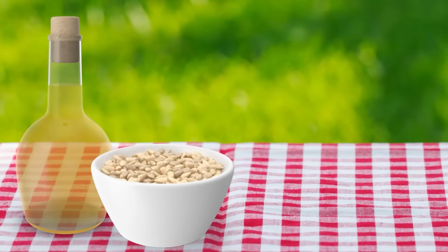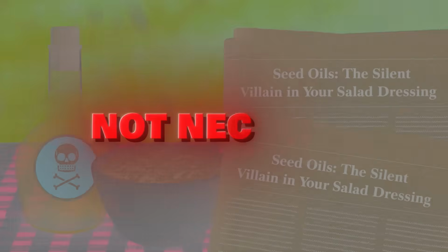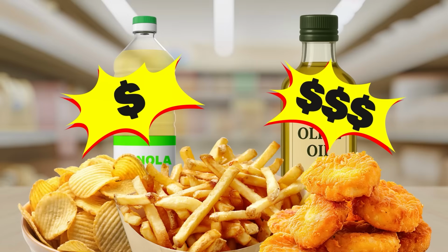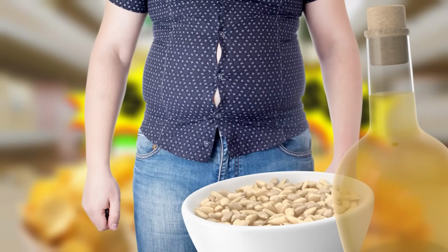What's the deal with seed oils anyway? You may hear about these more and more in the coming months and years, but are they really as unhealthy as they're touted to be? Not necessarily. Because seed oils are inexpensive, they're used in similarly cheap, ultra-processed foods, which can certainly be unhealthy. But the seed oils themselves aren't the bad guys.